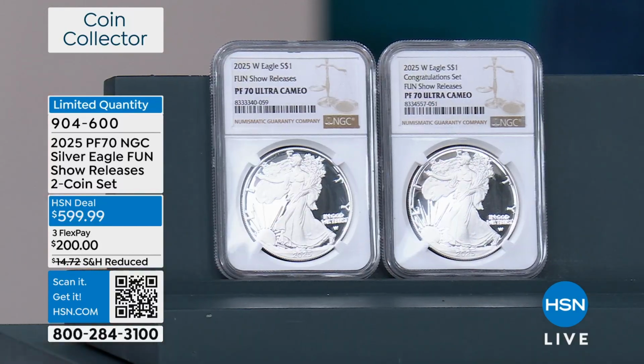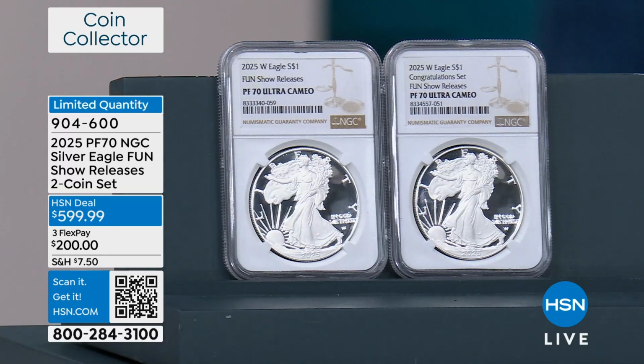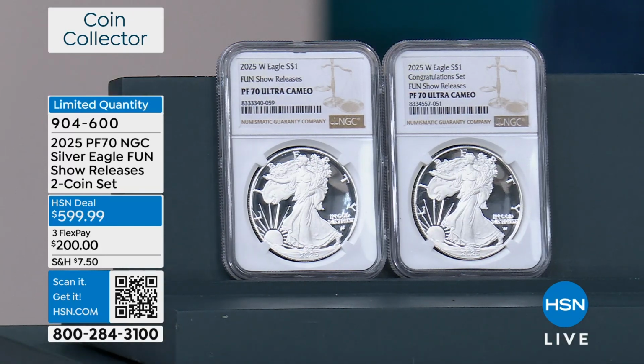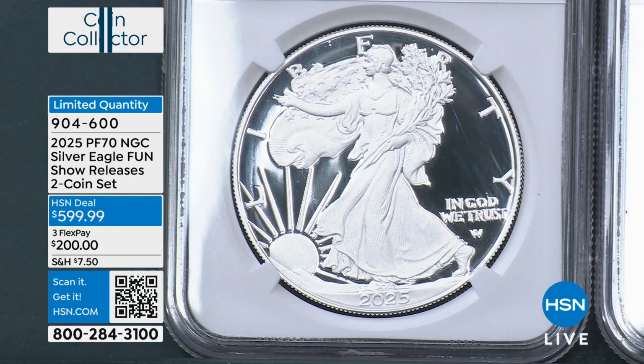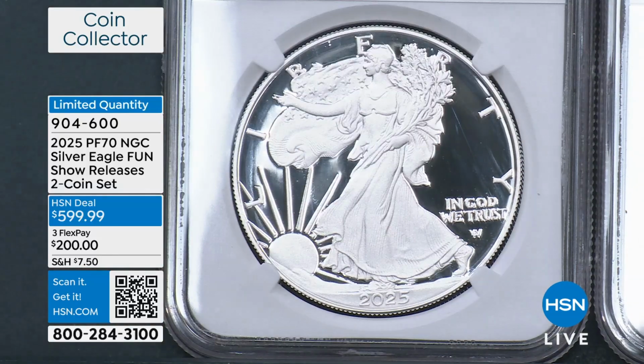Okay. And so with the Congratulations set and the regular show coin, both from the Fun Show, what we have here functionally is the rarest set of American Silver Eagles that is going to be released and made available to the public this year by far. It's not even close. So we're talking about a 2-coin set, and we're literally starting to talk about a population of maybe 100 sets. We're talking about 100, maybe 150 sets in existence that are going to be absolutely perfect.